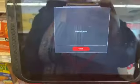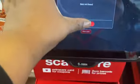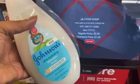Hi, guys. So, I'm just trying to show y'all some more clearance stuff that I'm about to buy. I'm buying it. If it's under $4, I'm getting it. Cause baby, come on machine. What is wrong with these machines? Thank you. Cause that was so much, almost hurt my nail.